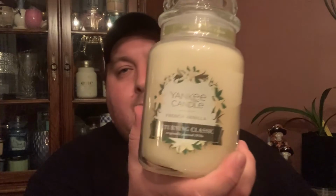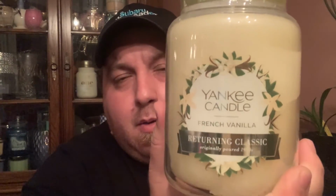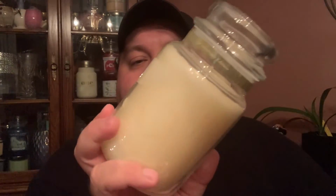One of which I don't even know why it's included in this, but I get why it's included, but it really shouldn't be. Because it's called Returning Classics, but this scent's out year-round. You can get it online only. You can get it at Bed Bath & Beyond. You can get it at Hallmark. That's French vanilla. I've heard they've changed the formula on this. Not really sure on that, but here we have the typical round label on the Returning Classics from the 70s.